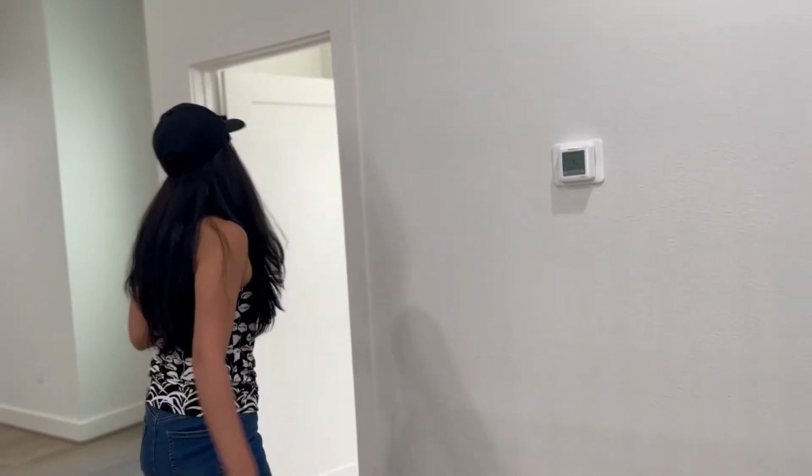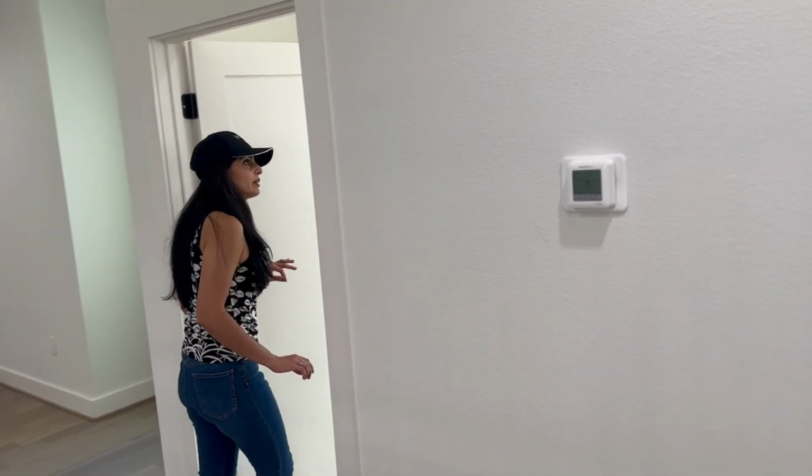So this house is a 5,000 square feet house. It's a 38,000 square feet lot. So it's definitely a very big space. Let's check out the rooms. There should be 5 bedrooms, including the primary bedroom. This is one of them.